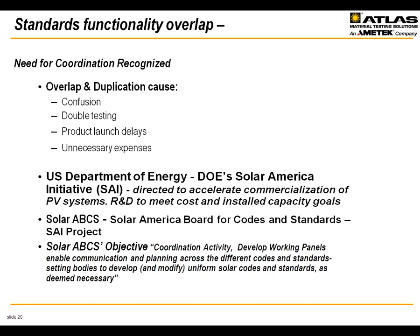So with all of this work going on, the need for coordination is also recognized, because when you don't have coordination, you are going to get overlap, because a lot of the test writing organizations will end up doing things that are being done elsewhere. This will only cause confusion in the industry. In some instances, it will cause double testing. It will delay product launches, and it's going to really mean unnecessary expenses when all is said and done.